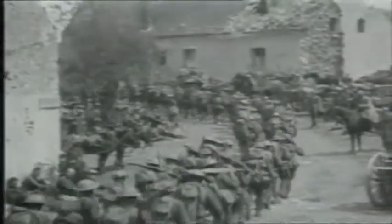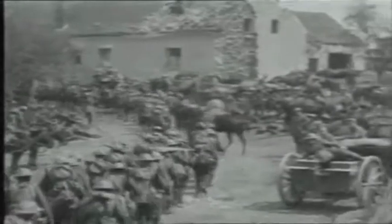Mitchell's French counterpart wanted American aircraft to fly defensive patrols. To Mitchell, that was suicide. American losses in the air were heavy. But on the ground, the Allies managed to halt the Germans. It was the turning point of the war.